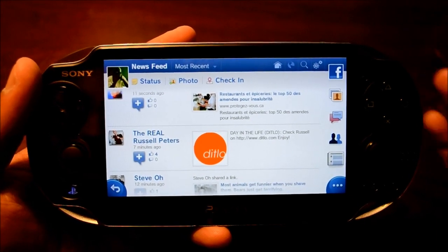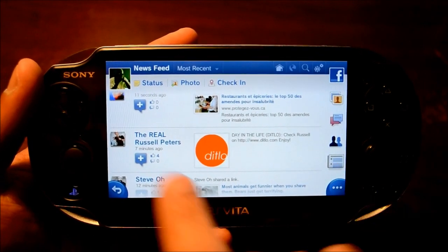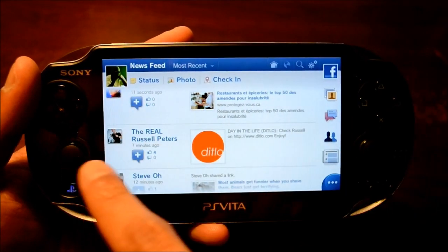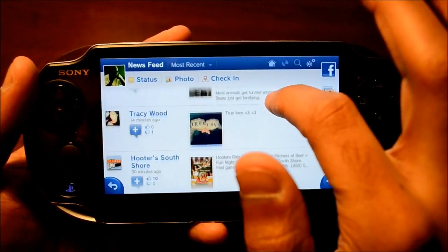Everything is out in the open. You have your pictures, your messages, your friends. You can get back to your news page. You have your profile picture, notifications, search, settings, home. You can hit anything you want right away out of the display without taking away from the things you need to look at on screen.